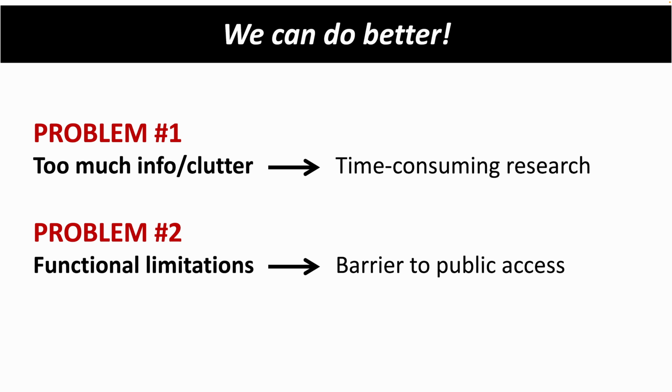Okay, so this was the problem slide, and I will say that, on first glance, I'm not entirely sure why this is a problem slide. We don't have walls of text. I like the arrow that shows the connection between the problem and the outcome. There's too much information and clutter, which leads to time-consuming research. And again, it's not overwhelming, and it seemed like a good representation of the content. So I would say that, honestly, if it's your first time presenting, I would probably leave this as is.